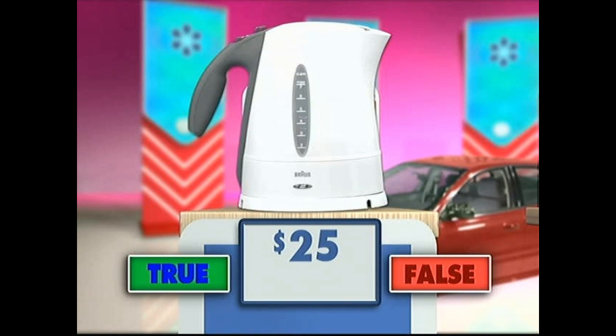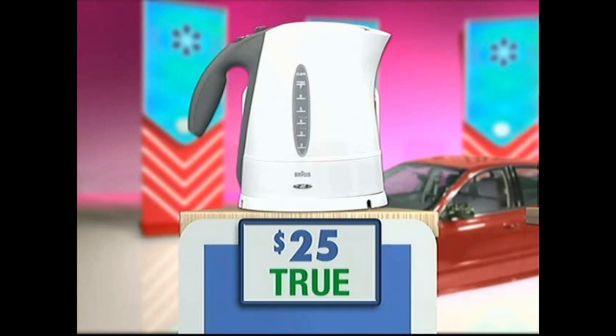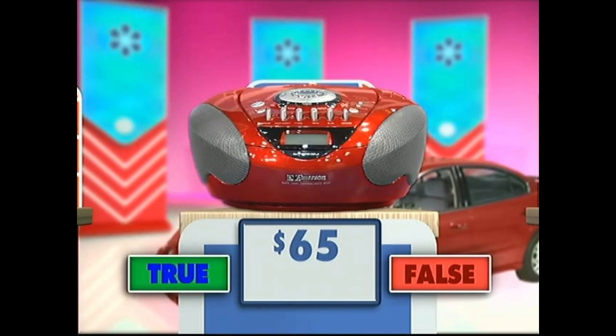I'd say false. False is gonna be true. Here's the next item. A portable boom box. Enjoy your CDs, cassettes, or favorite radio stations at home or on the go. Records directly from the radio or the CD player. All right. Next, we have a $65. True or false? What do you think that it is? You know what?